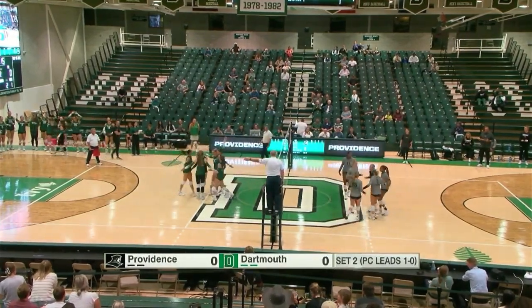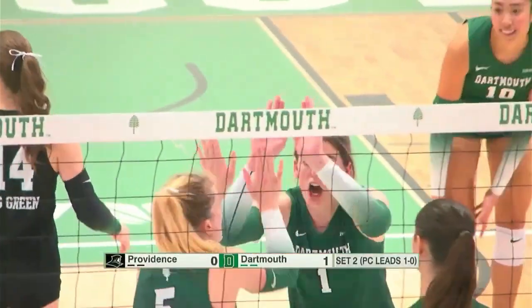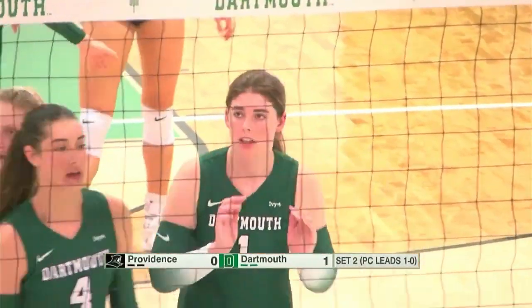Going to be a point here for Dartmouth, though, to open set number two. Well, that's how it's going to start for the Big Green. Again, getting Providence out of system with the serve.